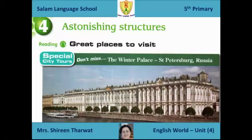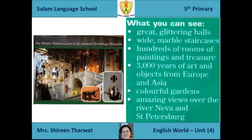The Winter Palace. It's a name of a place. St. Petersburg, Russia. What you can see. Great glittering halls. صالات لامعة. Wide marble staircases. سلالم واسعة من الرخام. Hundreds of rooms of paintings and treasure. 3,000 years of art and objects from Europe and Asia. من أوروبا وآسيا. Colorful gardens. حدائق ملونة. Amazing views. مناظر مدهشة over the river Neva and St. Petersburg.